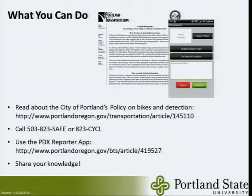So you guys are out there. You have gained some knowledge today, hopefully. If you didn't, well, I apologize. But hopefully something was interesting. The city of Portland has a memo about bike detection, and you can read up on that if you're more interested in what they do. There's a little bit of jargon in there, but you should be able to figure it out.